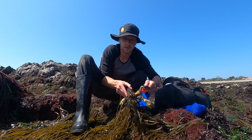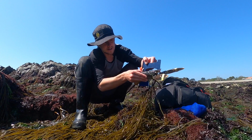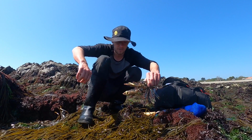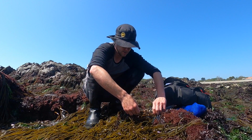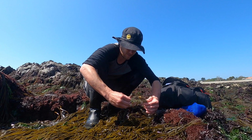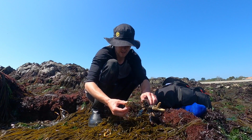Lobster. Just going to show you guys. Look at that. That's not even a legal sized lobster. So someone's playing silly buggers and throwing it back with the bands on. So what I'm going to do is I'm going to take these off. I'm going to let her go to let her release her eggs. It looks like she's released most of them.